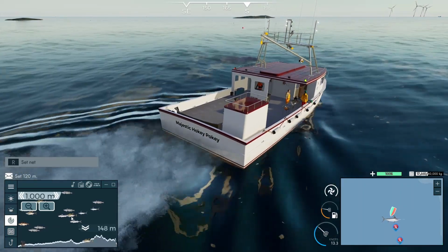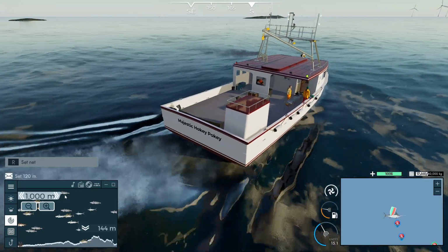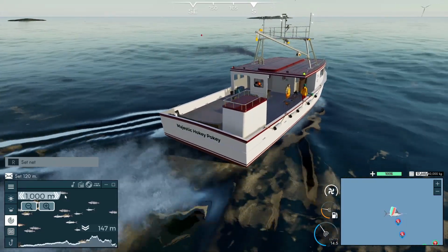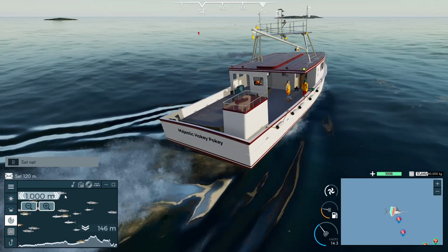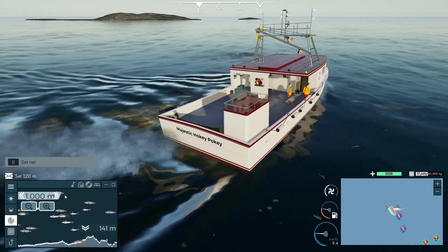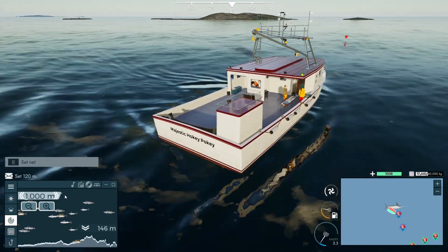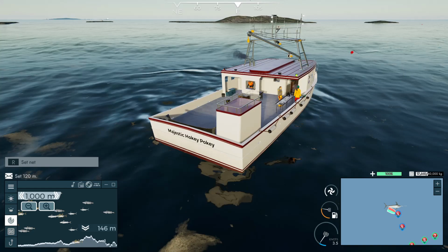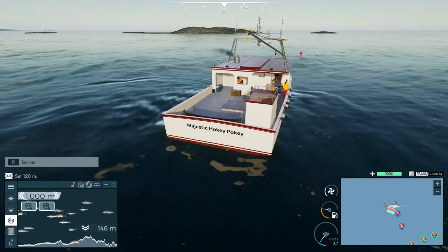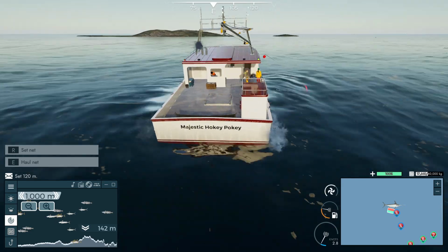Considering how much fish is showing under there, I would have thought that we would have got a little bit more out of that, but look, we're not even halfway on our nets, and we're nearly halfway on our hull. So there we go. That's a bit better. That's probably a little bit better driving wise. It's definitely a lot rougher out here. Definitely a lot rougher.